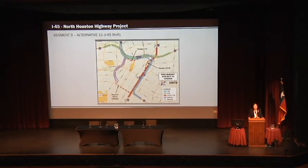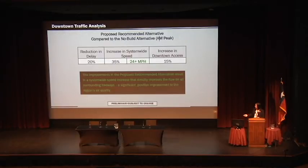The other thing that this project does is provide a lot of operational improvements. If somebody doesn't want to go downtown and wants to just continue on to 45 North, there are lanes in here that will take you directly to 45 North without having to mess with the entering and exiting traffic. That way we're improving the speed in this area. The biggest advantage that we can see in this project is that we think we're going to be able to increase the speed limit in the entire project by 24 miles per hour.